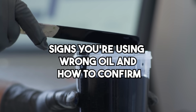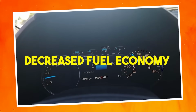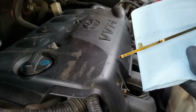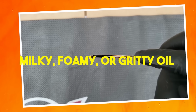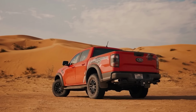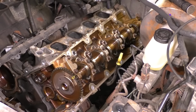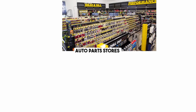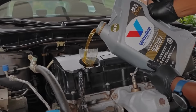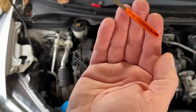Signs you're using the wrong oil, and how to confirm. Severe engine noise, a rough idle, and decreased fuel economy may indicate an improper oil choice or oil degradation. Check your oil visually. Milky, foamy, or gritty oil suggests contamination or internal leaks requiring attention. When in doubt, professional oil analysis can provide detailed insights into the condition of the oil and engine. Consult your Ford dealer or reputable auto parts stores with your vehicle's year, model, and engine details. DIYers can use official Ford repair databases or manuals for precise oil and fluid specifications.